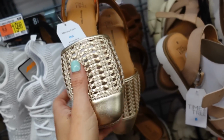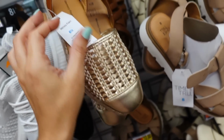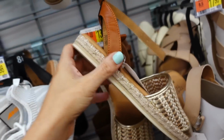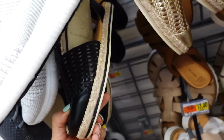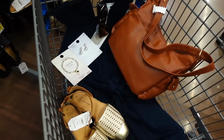Shoes, I'm going with this gold espadrille. It has that square toe, the cap, ankle buckle. They're $19.98. So they have this brown color. I know they also have them in the black. And that's the finished look.